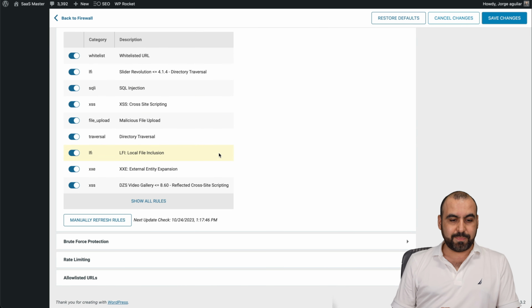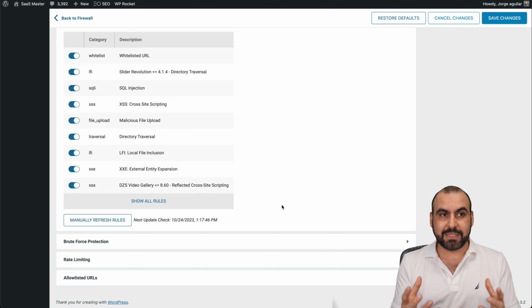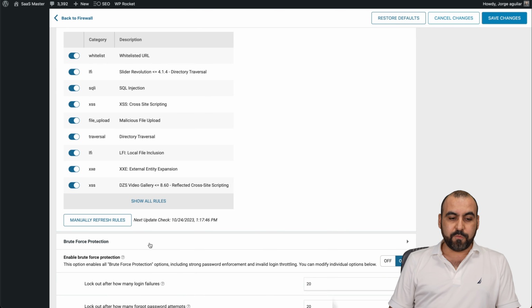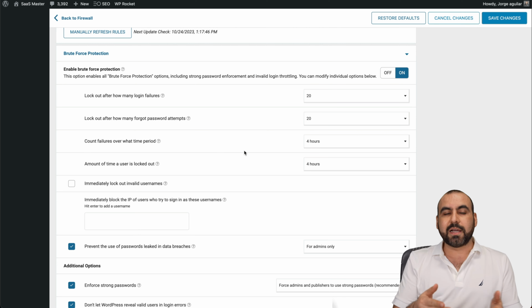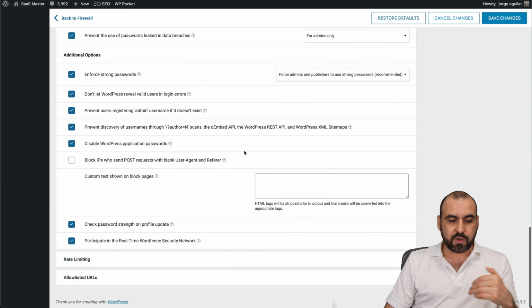Just enable these because basically, if you are not into really customizing development on your own, you want to have all this on, okay? Brute force protection, this is a must. You don't want to have someone attacking your site. For example, if they try to hack your site 1,000 times in 1 second, well, that's not going to happen because you have your brute force protection enabled, okay? And you have all these options that you can go through.